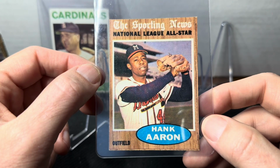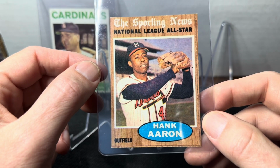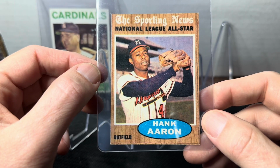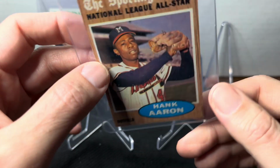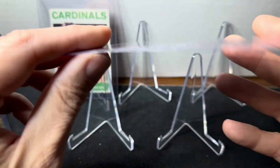Now, here is another one of my focus players, PC players, if you will, and that is Hank Aaron. And this beautiful, fairly well-centered 1962 All-Star was a card I did not have. And I scored this.